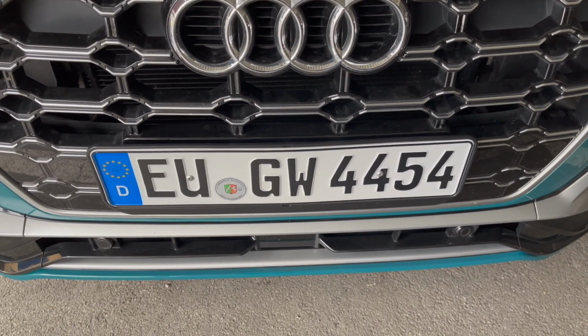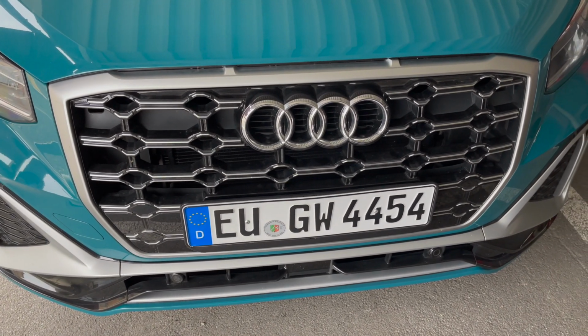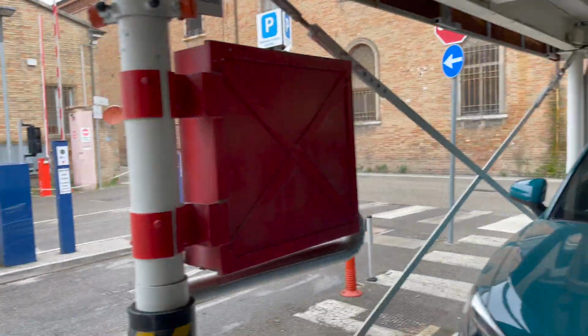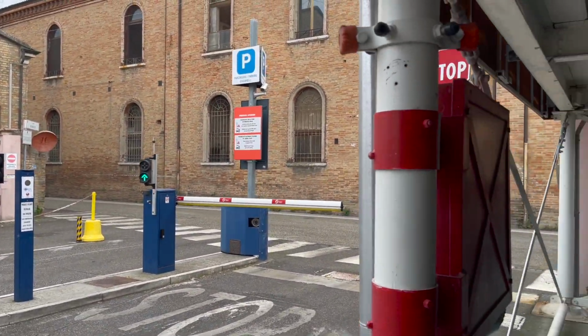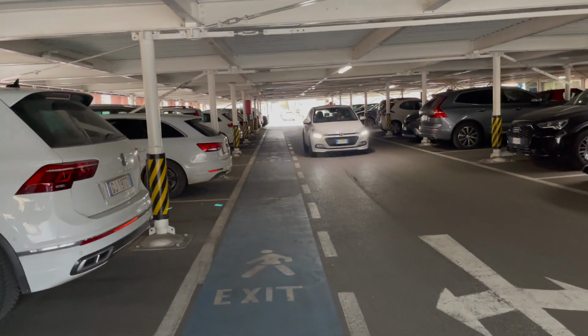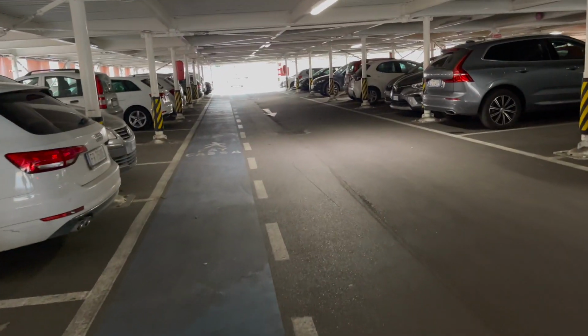Registration EU GW 4454, and then the camera takes the photo of the number plate, and then we have to go to the machine in the car park and put the number on the machine.